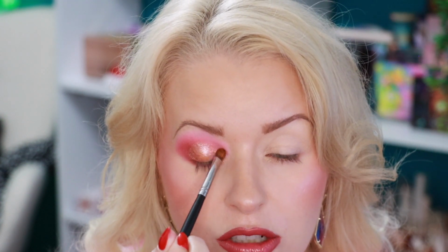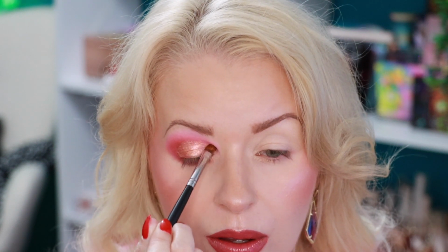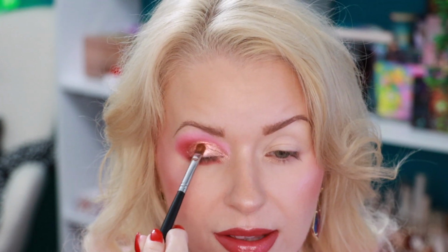I'm going to flip the brush over, go into that next shade that we just swatched. Those kind of look the same, don't they? We're gonna need to do something in the center.